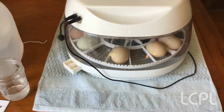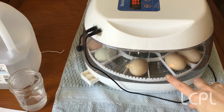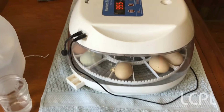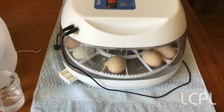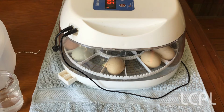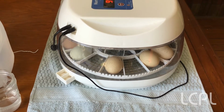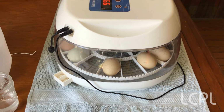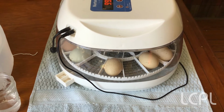And then this egg, what's going on here is that this white thing is an egg turner. In nature, the mother hen would turn the eggs regularly, and that is to help the chicks develop correctly. It has to do with where the air is in the egg, where the yolk, which is their food, is within the egg. So since we don't have the mama hen doing that, the incubator does that for us.